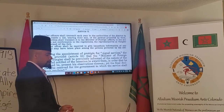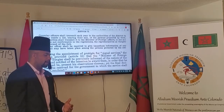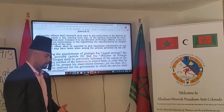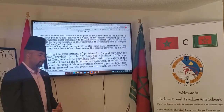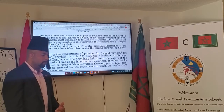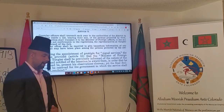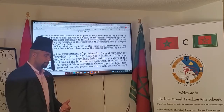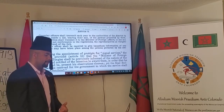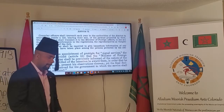Article 8. Consul officers shall transmit each year to the authorities of the district in which they reside a list, bearing their seal, of the persons protected by them. These authorities shall transmit it to the Minister of Foreign Affairs. If it be not conformable to the regulations, the representatives at Tangier may be informed of the fact. A consular officer shall be required to give immediate information of any changes that may have taken place among the persons protected by his consulate.